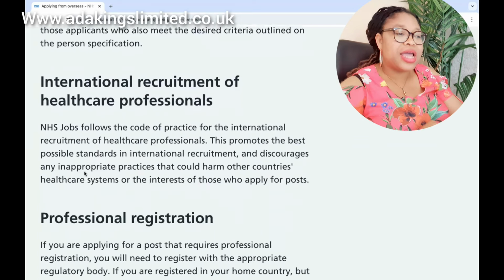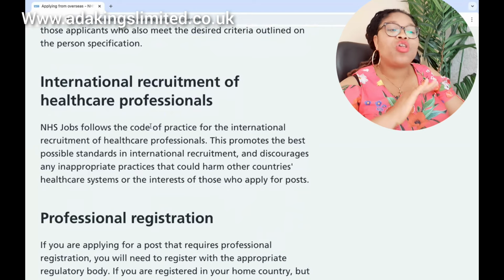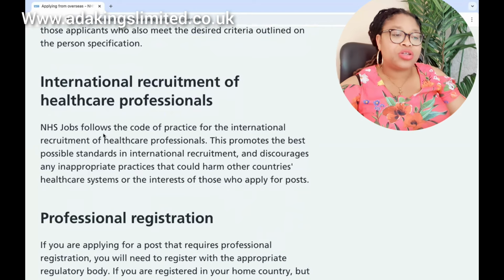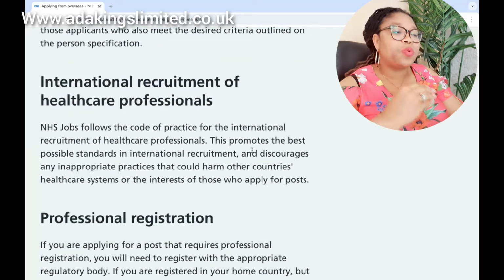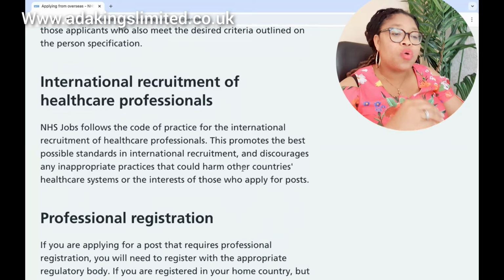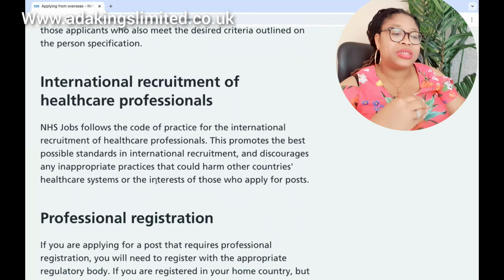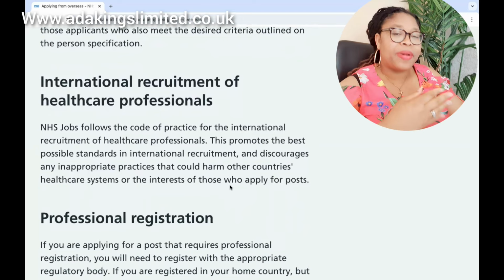The next one said, international recruitment of healthcare professionals. NHS Jobs follows the code of practice for the international recruitment of healthcare professionals. This promotes the best possible standards in international recruitment and discourages any inappropriate practices that could harm other countries' healthcare systems, or the interests of those who apply for the posts.